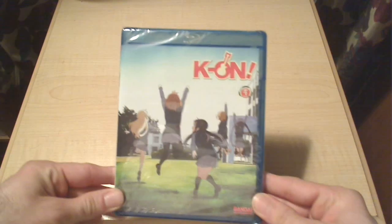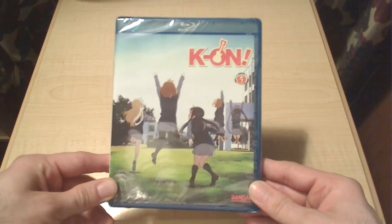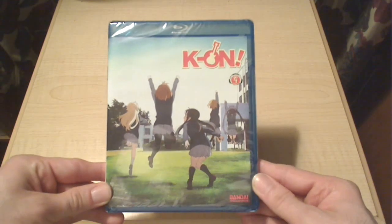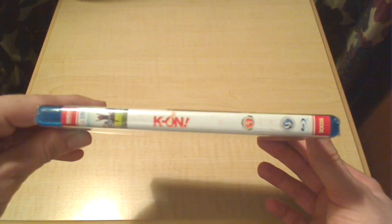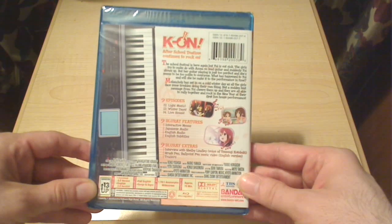Hold on, guys. Some of these are trapped. Now I'm going to show them in no particular order. I'm going to show them by order of, as I get these out. Okay, this is Volume 4 of K-On. I really hope I pronounced that right. I got the other three volumes, which I'm going to get to rather shortly.